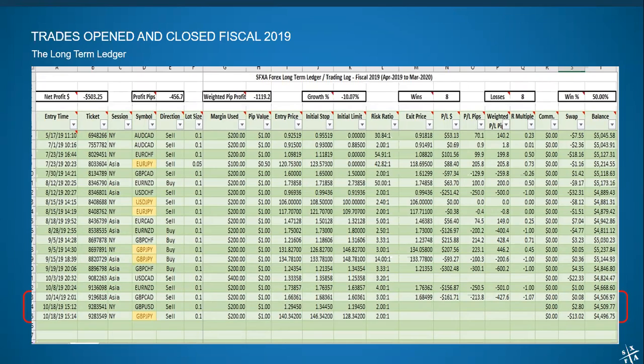And we have 2 pound shorts that are going pretty well. They're both carrying some nice open profit. So we'll see how those end up. But in essence, no trades open, no trades closed. And we are a little bit down by about 0.5 percentage point from where we were last week.